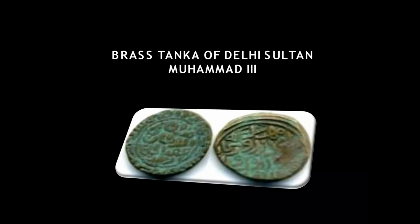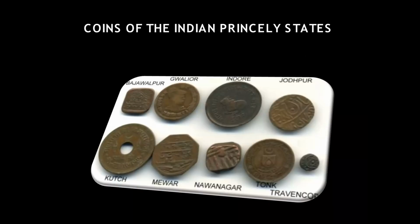Brass tanka of Delhi Sultan Muhammad III, issued during the 14th century. These coins are notable for their bold calligraphy and intricate designs, often featuring Islamic inscriptions and geometric patterns. The brass tanka was a significant currency, reflecting the Delhi Sultanate's economic strength and the Sultan's authority. These coins offer a glimpse into the era's artistry and the cultural fusion that characterized the Sultanate's diverse and vibrant rule.